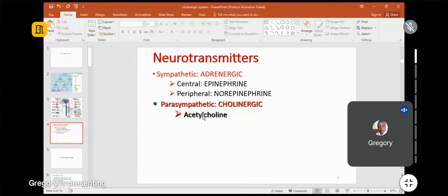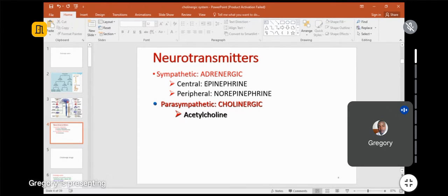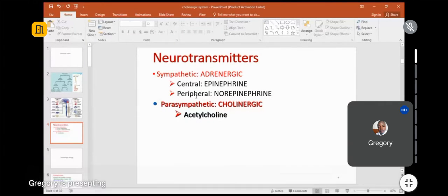And we know about the neurotransmitters. From our summary that I sent last time, we know that the sympathetic nervous system mostly uses epinephrine, and it's usually a mixed signaling between acetylcholine and epinephrine. The parasympathetic nervous system entirely uses acetylcholine, both in the pre and post-ganglionic signaling.